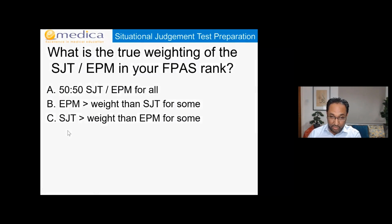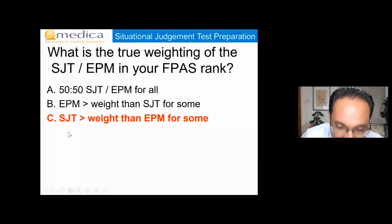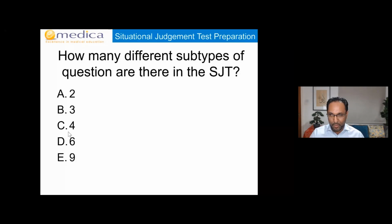that the SJT's got slightly more weight, which is actually the correct answer. The SJT actually has more weight than the EPM. Actually, I'd say for some, it's for most people. I'll explain why, because you might have read in the official Foundation Program website that they tell you there's 50 points for the EPM, 50 points for the SJT. So it seems like they're equal, right? But it's not. Okay, we'll come on to why in a minute.